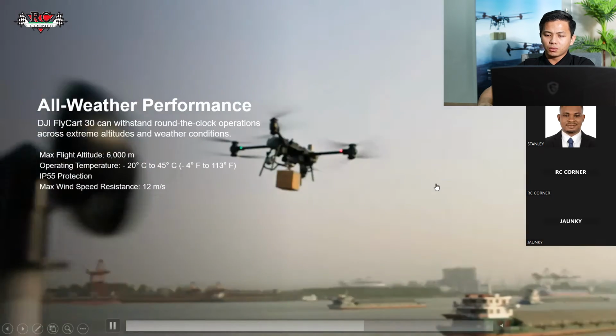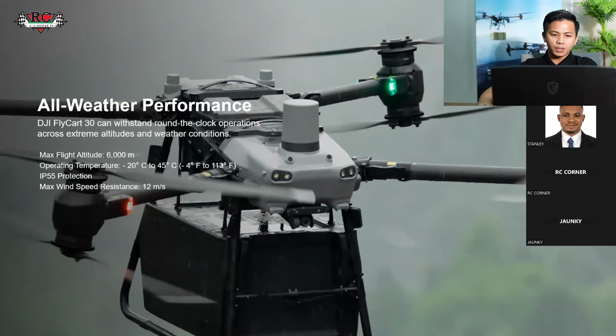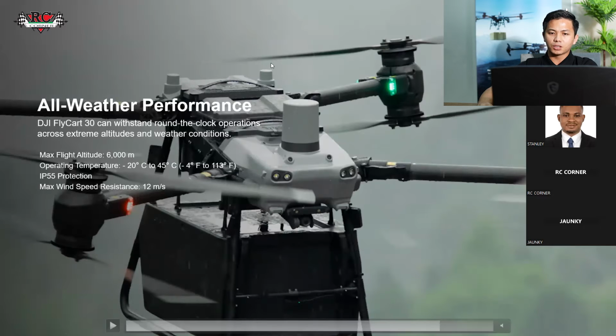When we say performance, first you will look at the temperature range, how far it can go, the maximum altitude, and the flight speed, because we mean to deliver in different and difficult situations and hard environments.